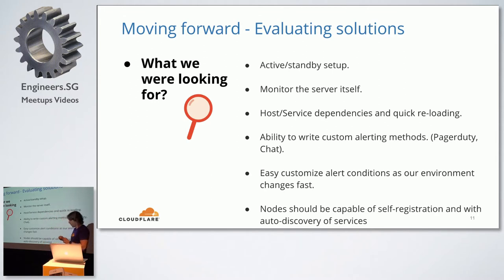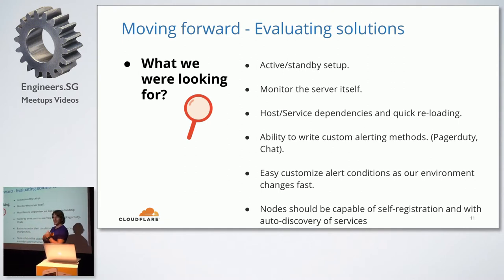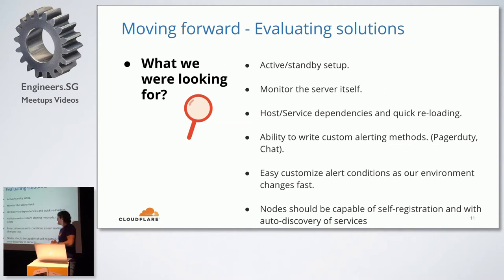We needed something that had some sort of HA, active standby setup, that Arseny also mentioned, that can also monitor itself, right? Nagios cannot monitor itself. Also something that has host service dependencies and a quick comeback in case of failure or outage. We also want to send alerts to different sources. We use our chat system, we use our pager system and so on. And something that was easy to customize, as our environment changes very fast. So we were looking for flexibility in the solution, right?